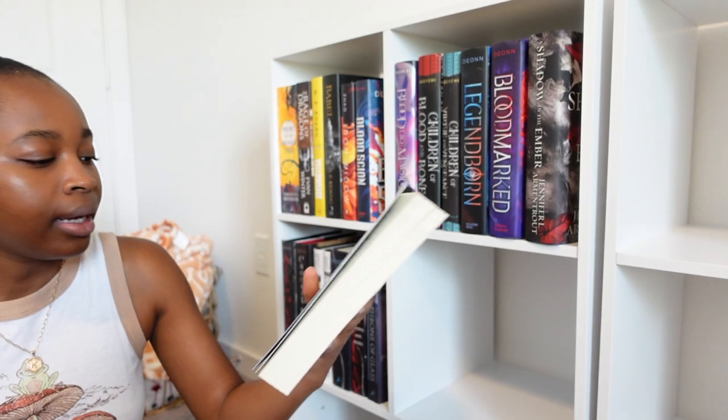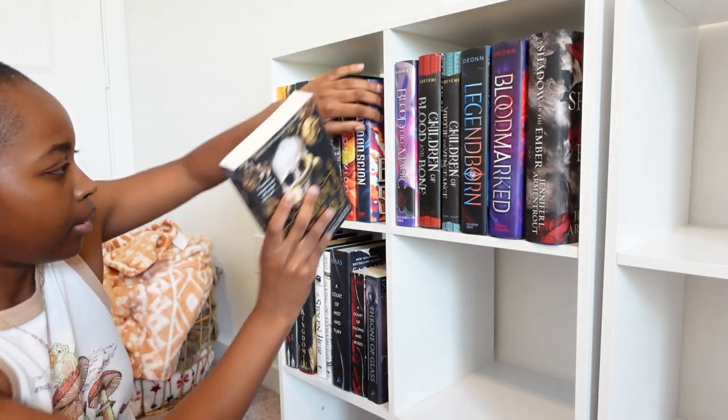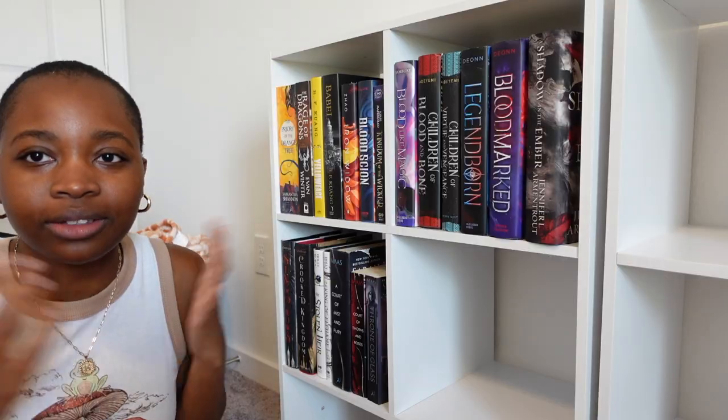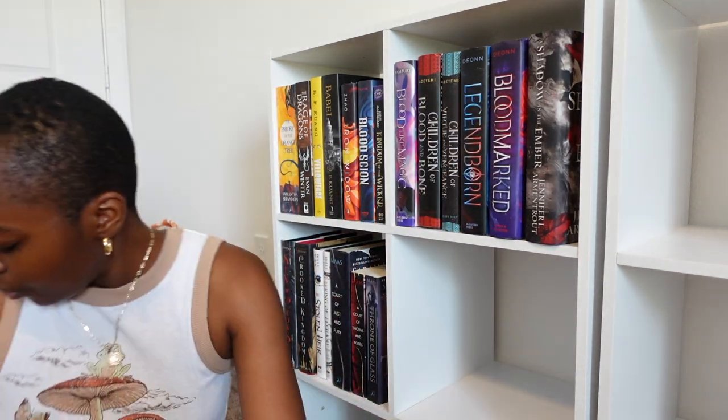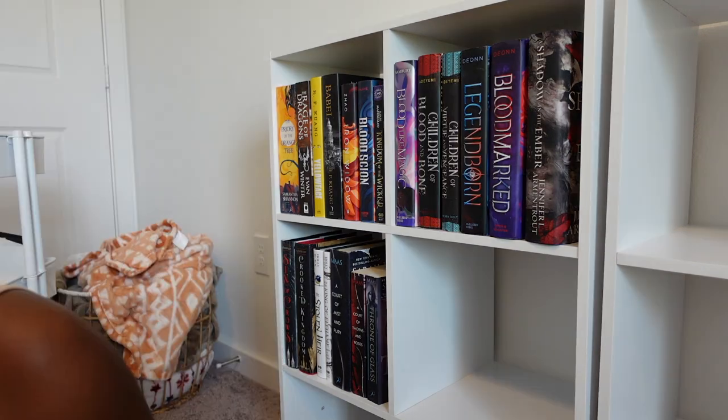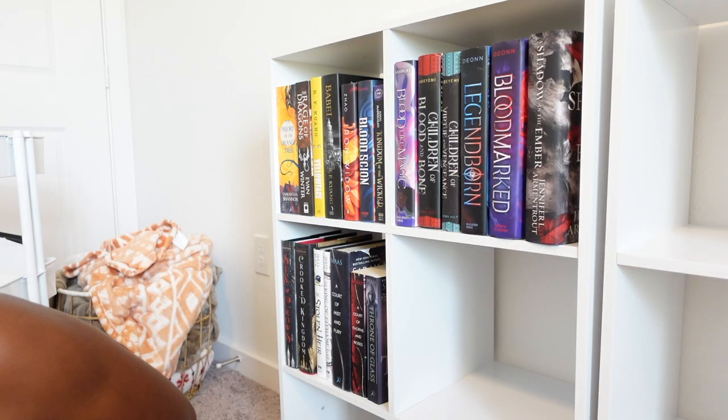Kingdom of the Wicked by Kerri Maniscalco. I wonder if I can put her here. That's all of my fantasy. So fantasy, three shelves. So we're gonna move on to, I guess, thriller and mystery-esque.